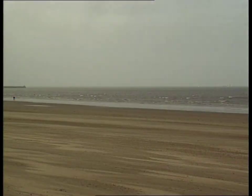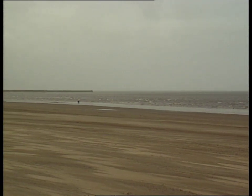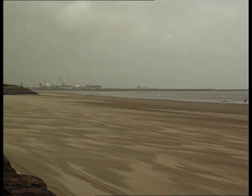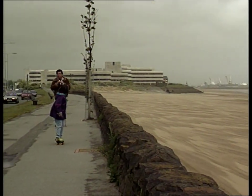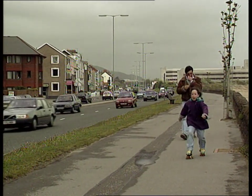Also gone is that charismatic LNWR line alongside Swansea Bay. Today, inevitably, a road widening scheme has absorbed much of the track bed, but part forms a footpath for pedestrians braving the fierce winds. The line closed in 1964.